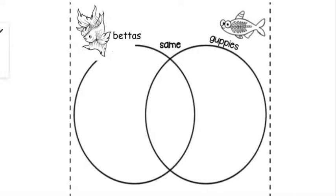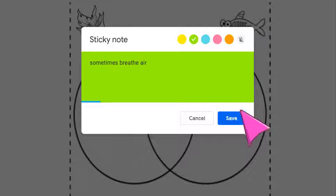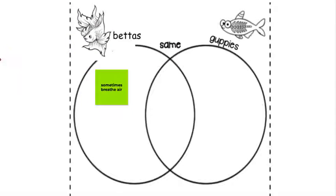So for example, today I think I'm going to keep using my sticky notes because I think those look cute and it's easier for me to type. I'm first going to think of 2 things that make the beta fish special, things the beta fish has that the guppies do not have. I remember that the beta fish can sometimes breathe air. Do you remember that? They have a special part of their body that helps them breathe air. So I'm going to write sometimes breathe air. They can't live by just breathing the air, but they do have that special part of their body that makes it so they can sometimes take a gulp of air. So that's something that makes the beta fish different than the guppies.